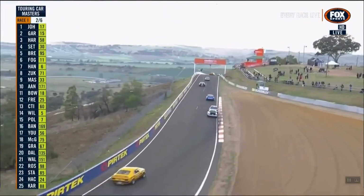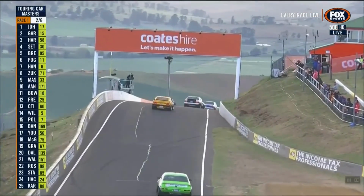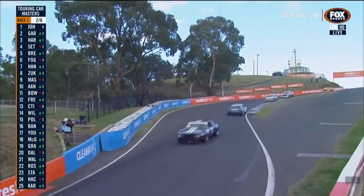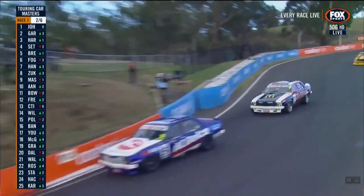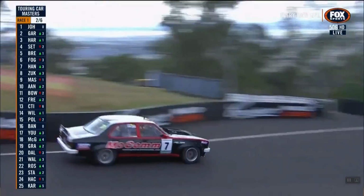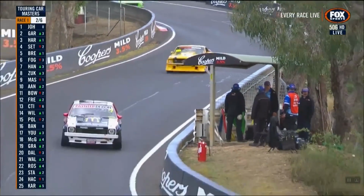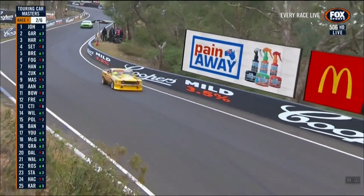The two Tiranas through McPhillamy Park. Great camera angle that we saw yesterday down the hill through Skyline. I'm still trying to get over what just happened on the first lap. You don't do that. No, you don't. It doesn't happen. McPhillamy Park is not an overtaking zone. Stevie J will say to you, yeah, it does.